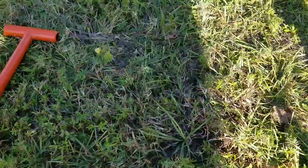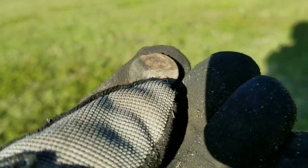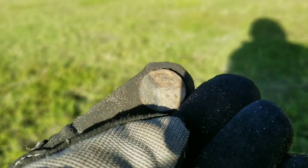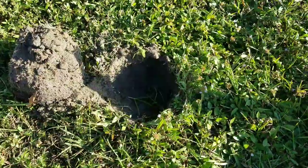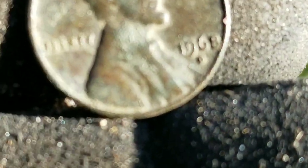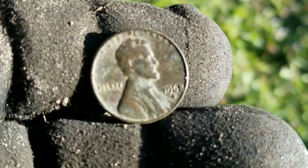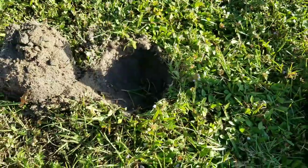All right, this one was only about an inch down. It's a shield penny, and the crowd goes wild. Yeah, all right, way to go, Parkrat. Man, I wish I was you. And we get another goodie. Look at that. 1968 Memorial. Maybe I should get it graded. Well, nah. All right, let me keep swinging.